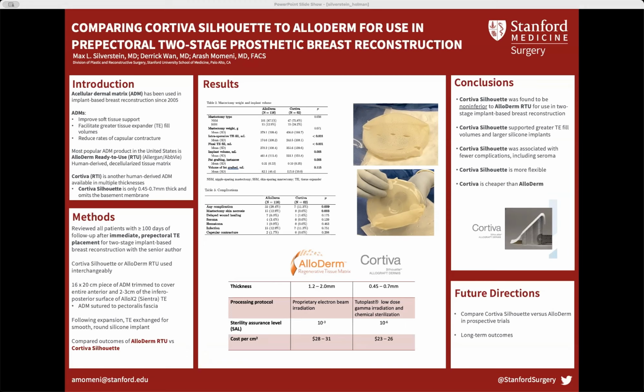Acellular dermal matrix, or ADM, has been used in breast reconstruction since 2005 to improve soft tissue support, facilitate greater tissue expander fill volumes, and reduce rates of capsular contracture. The most popular ADM product is Alloderm Ready to Use, or RTU, made by Allergan. Alloderm is a human-derived decellularized tissue matrix. Cortiva, made by RTI, is another human-derived ADM available in multiple thicknesses.